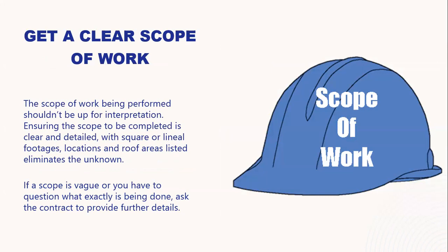So ensure that you and the contractor are on the same page and very clear from the beginning, because the scope of work does include things like the total square footage or lineal footage of work to be completed. Any other notes about the specific locations or roof areas where the work is being done can be extremely helpful, and just mitigate any issues after the work has been completed.